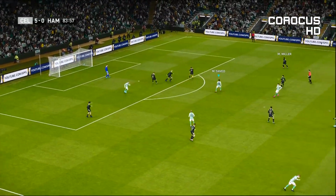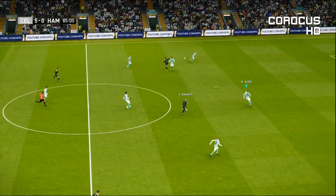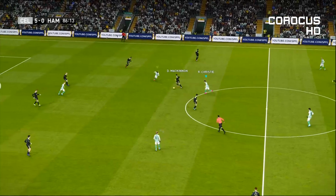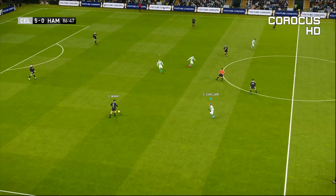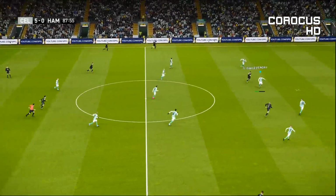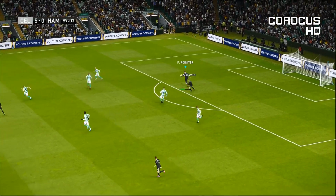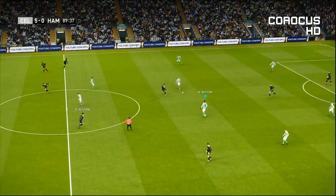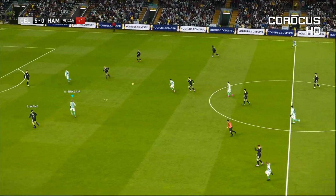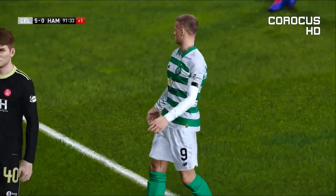It's a brilliant interception. Forward it goes. Oh, the ball needed to be better there. It's a wasted chance. Hoists it forward. Fraser Forster can pick that up. Griffith hits one! Oh, terrific save.